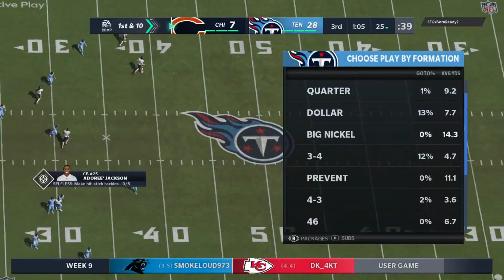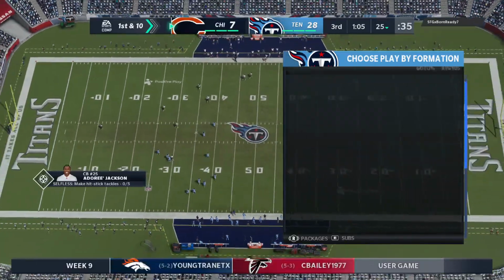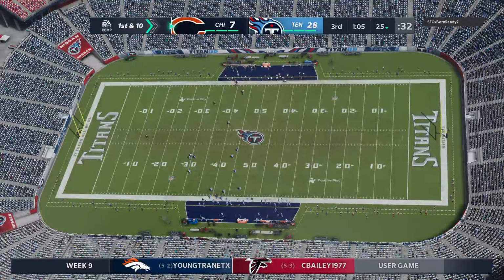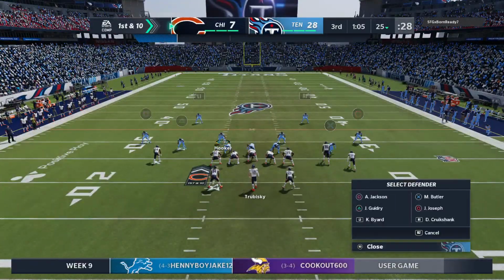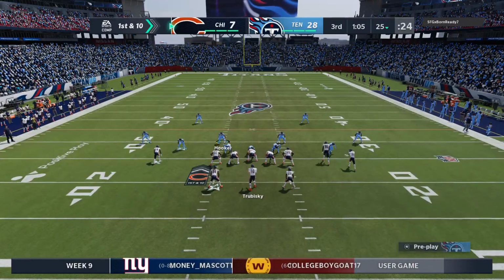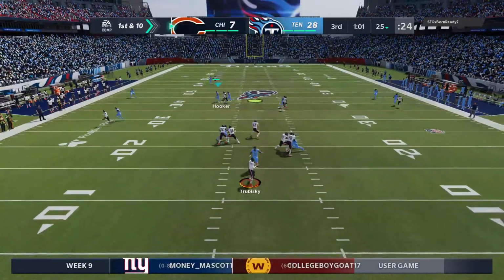The Bears take over 1st and 10 at their own 25-yard line. The Bears offense ready to go for their next drive. They did what they had to do to start this 3rd quarter, went down, got the touchdown to cut the lead, but the matching touchdown a moment ago, and we're right back where we started at halftime. Yeah, you're exactly right, partner.